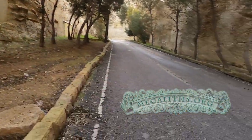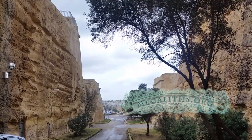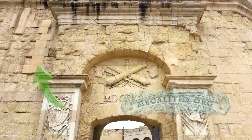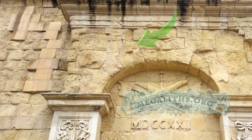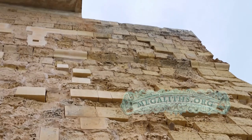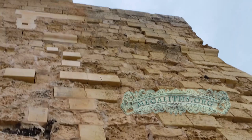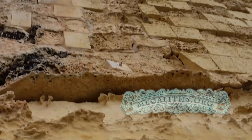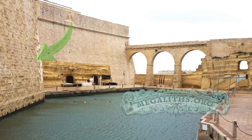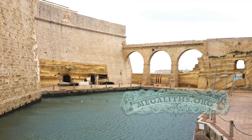And to make it easier to understand the images that you see, please note that there has been recent renovation work as well, modern, on these fortifications. For example, this is modern work. And this is the original medieval stuff. The newish polished stone here is modern repair. The older blocks are original medieval.